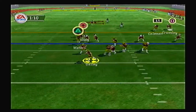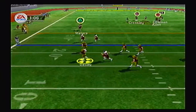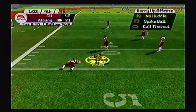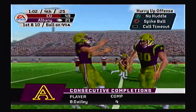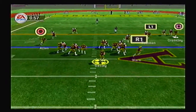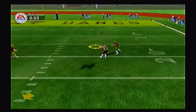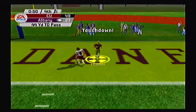Albany back on offense. Daly in there, the backup quarterback. Their starter was injured. He's rolling out left, throwing it deep to the middle of the field, and that is caught by Waters all the way down to the 44-yard line. Huge pickup as Albany's trying to get some extra points here before this game is over. Daly looking to throw it again, goes deep right side this time, deflected and caught by Coleman, and he's going to take this one into the end zone.